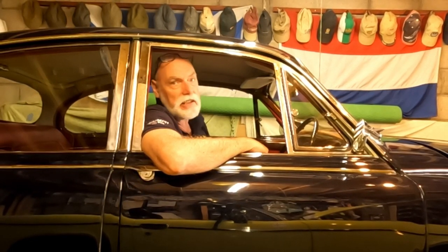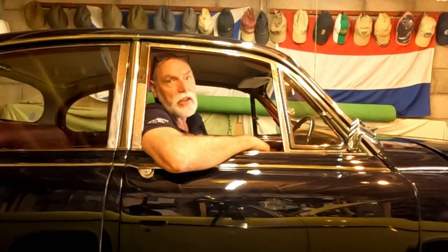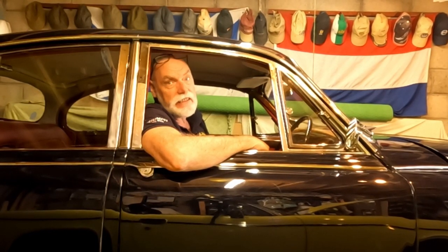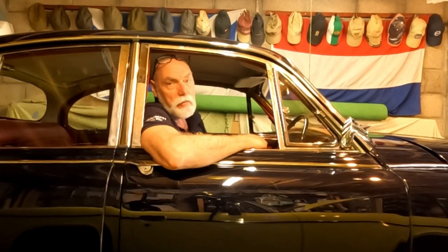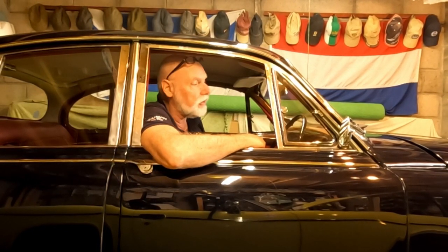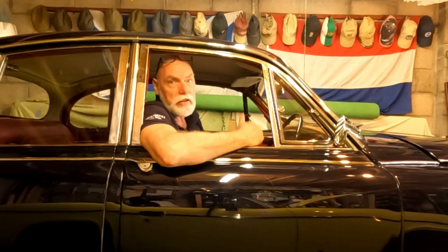So better car lighting, but obviously there's a lot more companies who sell LED lights, but worth an upgrade. So here are some comparisons that I've done on my '69 Daimler V8 saloon. Hope you enjoy it.